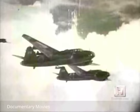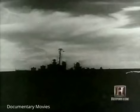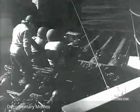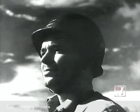I remember hearing, knowing that there was conversation over the TBS, the talk between ships, that there were bogeys in the area, and they were suspected of being Japanese planes. But our captain, for some reason, decided to wait to see if further identification of these planes could be made. And he waited, I guess, too long.